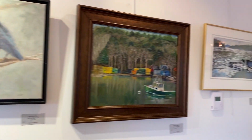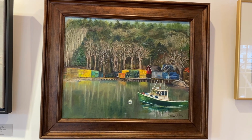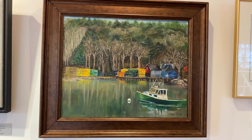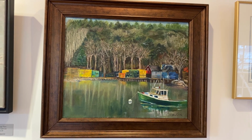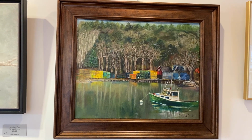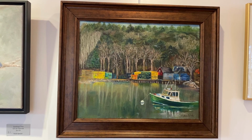And Sharon Markey, at the very tail end of spring, I had intended this to be the last photograph to encourage people to think that spring will eventually get here. The spring launch, late winter, the first boats are out, the trees are still bare. And that's an oil on canvas.